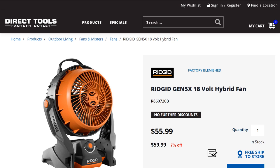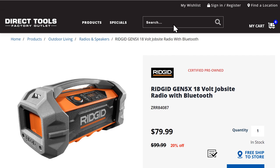Almost nobody here has air conditioning because you only need it for like one month out of the year, so most people aren't going to bother with it. $56 here, and they've got free ship to store if there is a Direct Tools in your area. I wonder if they'll ship to Home Depot.